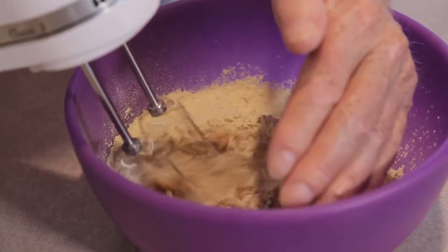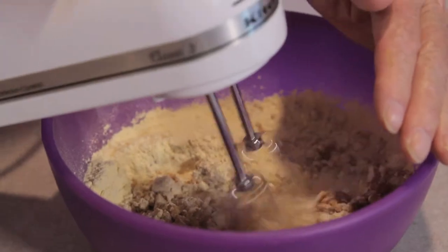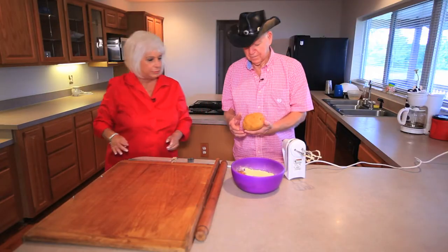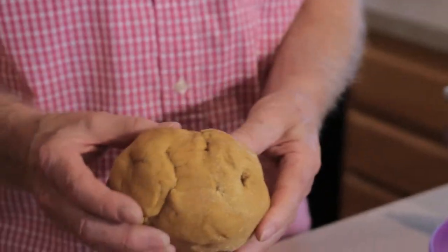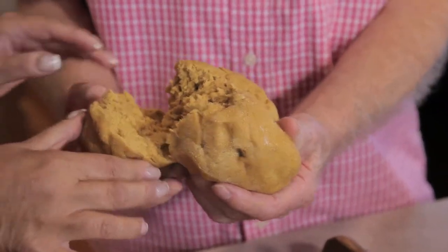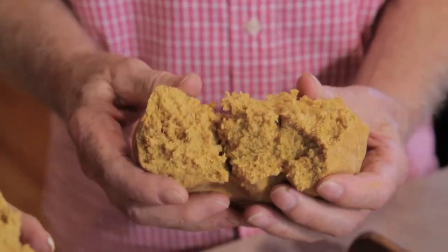As Bob shows us, you mix all the ingredients together in a bowl until you have a soft dough. And this is the finished product when we mix it. Right here. It's very pliable. It's not hard. Actually, it looks a lot like pumpkin.